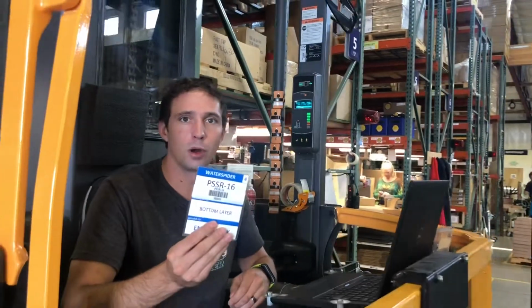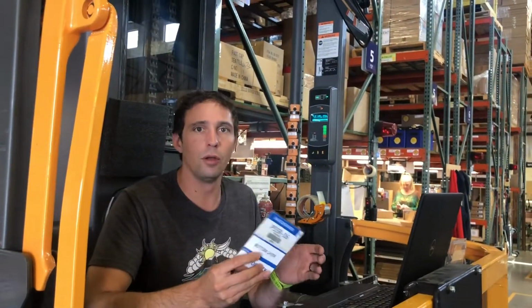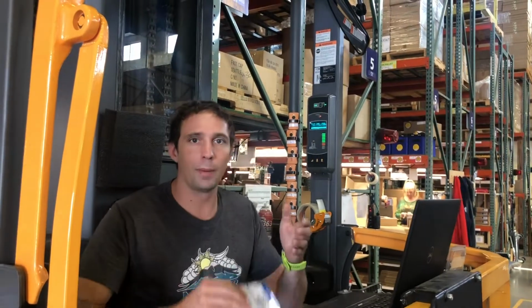It just makes sure we pull them all in the right order because we have a physical external red Kanban card that says when we get to a certain level, we need to reorder. So we need to pull the pallets in first in, first out order so that we're hitting that red Kanban card at the right time. So for clarity's sake, red is external vendor. Yep. Got it. And that's the system for water spider cards.